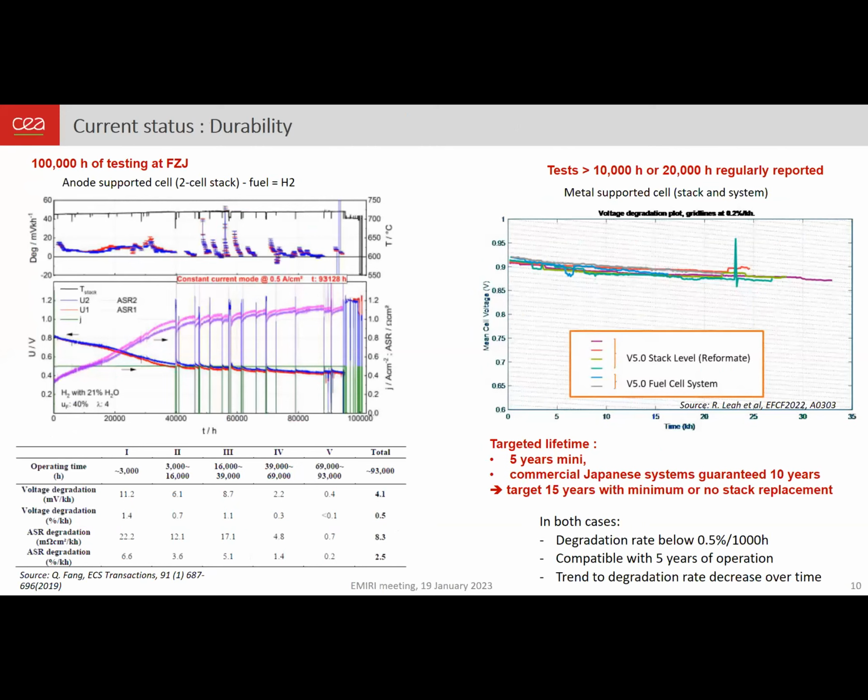So as far as we are speaking about degradation, I would like to underline here that we now have a good track record with very long-term operation reported in literature. On the left-hand side, it's a short stack tested more than 1,000 hours at Jülich in Germany. And on the right-hand side, is just to say that very often we see some testing reports of more than 10 or 20,000 hours. What we can say is that the target lifetime is minimum 5 years, and the commercial Japanese systems even guarantee 10 years now and target 15 years with a minimum or no stack replacement. In both cases, the two different results I present here, we see that degradation rate become below 0.5% per 1,000 hours, which is clearly compatible with 5 years of operation. And you can also see a trend to degradation rate decrease over time, which is also a good trend.